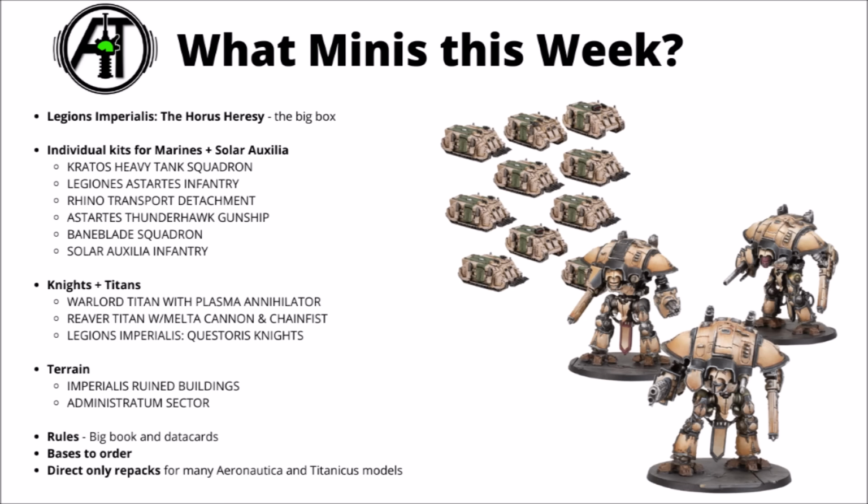Of course, the headline acts that we'll get onto first is Legions Imperialis, the Horus Heresy. That's the big box that they kicked off the announcements with, Solar Auxilia versus Space Marines, plus some Warhammer Titans and the big rulebook. Then there's a bunch of individual formations with infantry boxes both for the Space Marines and the Solar Auxilia, the plastic Aeronautica scale Thunderhawk gunship, and some boxes of tanks with the Deimos pattern Rhinos, the Kratos heavy tanks, and the Baneblades.